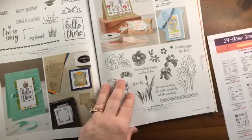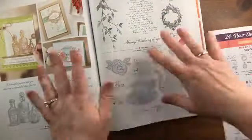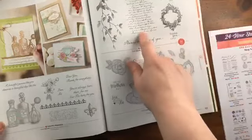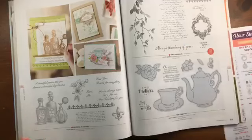Inspiring Iris, like I said, is on the list. All these stamp sets, all three of these. I've been thinking about this one. I haven't gotten it yet, so I think I'm going to order this one. Hold on.